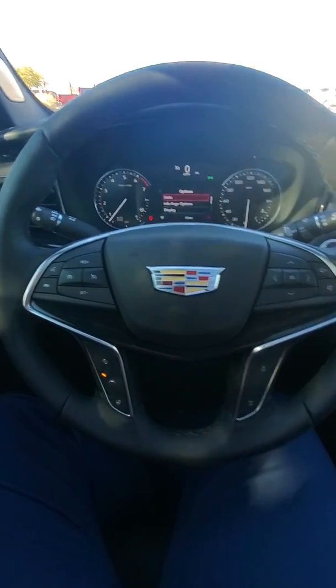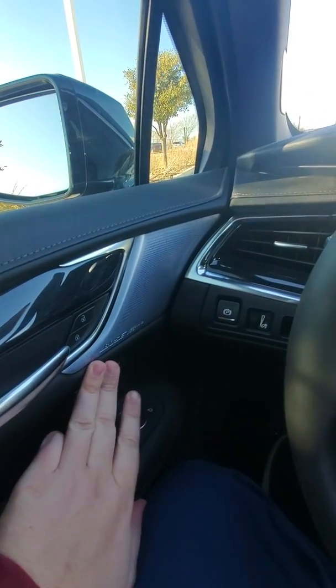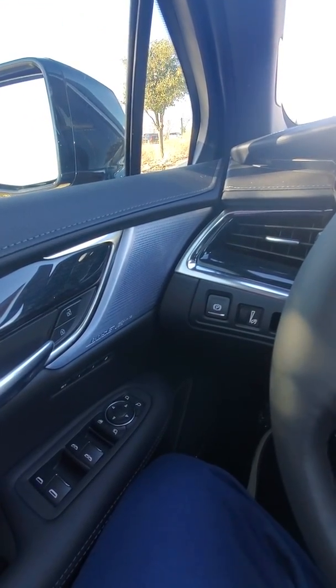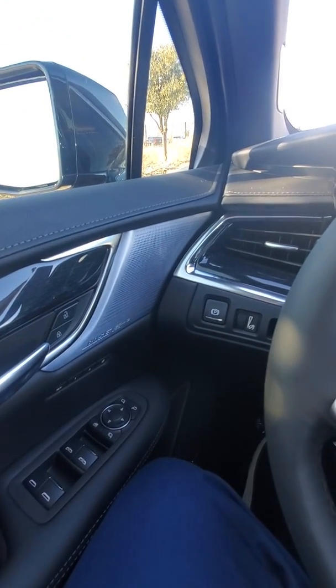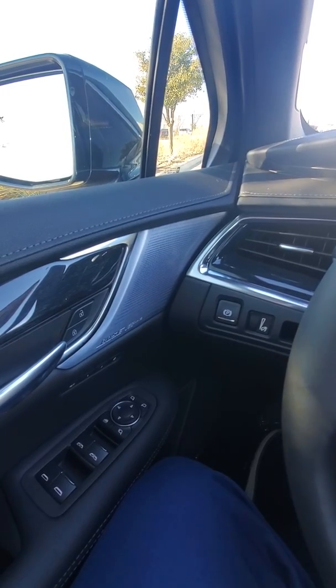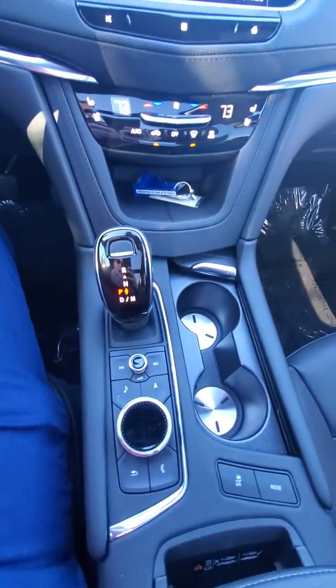Another thing that's new is the Bose Premium Performance sound system that you get when you order the navigation package. These are a noticeable improvement over the previous generation XT5s. I'm not going to play them right now because it's kind of hard to show sound quality over a phone speaker. So if you want to hear what they sound like, you can always stop by and sit in one on the showroom floor and turn up the music a little bit and hear it. Just kind of going over some of the stuff in here.